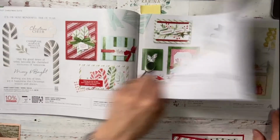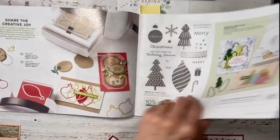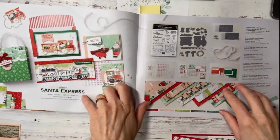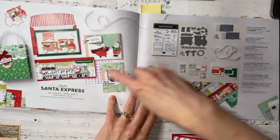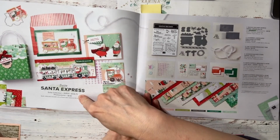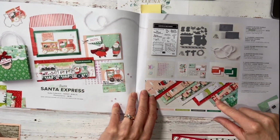Okay, and then what else do we have? This one I haven't played with yet, but I got it in. Sweet Santa Express is another product bundle. You could order the whole thing for $146.75. It's got an order number. Or you can just order the pieces you want.